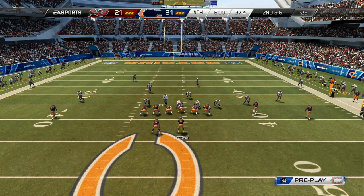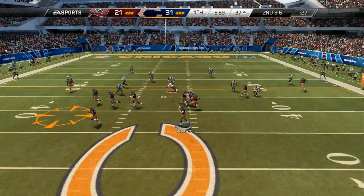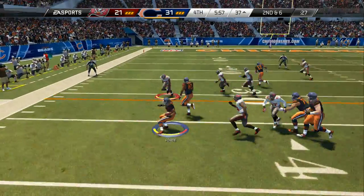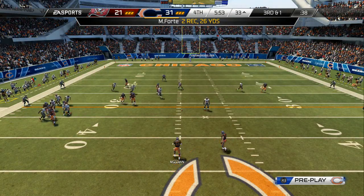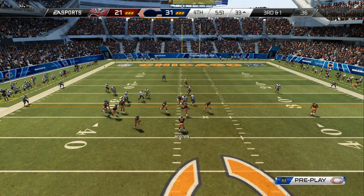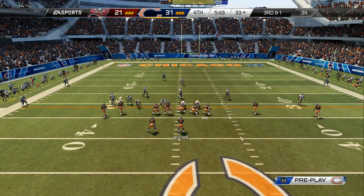The defense comes out in the nickel. Here is the first snap of the final quarter. There has been good pass protection for the quarterback all day long. He has not been sacked much, and he throws it there and gets another completion.